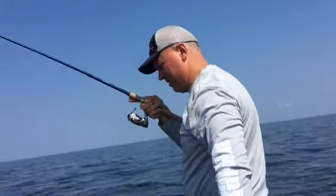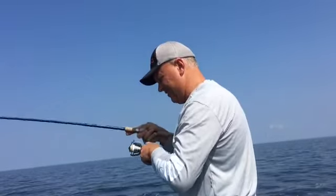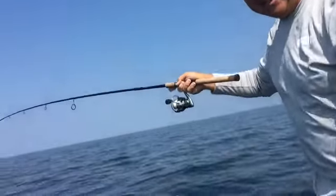Still power bobbing here. Haven't seen it yet. Feels like a decent walleye. Yeah, can see it down there. I'm going to grab the net.